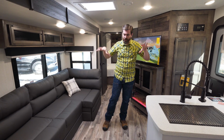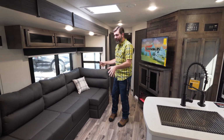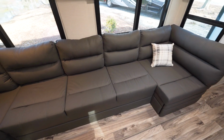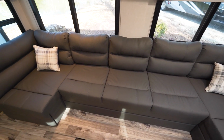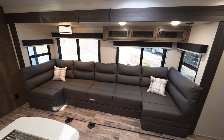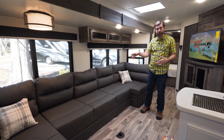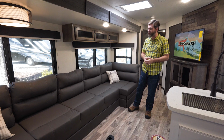But let's get started right here in the combined kitchen living room space, where we have a feature that I don't see that much. This is what Venture calls the King U. What's neat about the King U is that it replaces the little jackknife sofa and your booth dinette to give us one giant sofa that's good for the whole family. There's even a table that can plug in front of us and give it a dining option. So people do still have a place to sit and eat at the end of the day, and it's pretty quick and easy to set up.